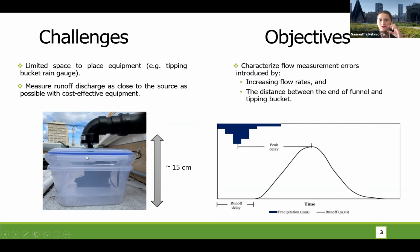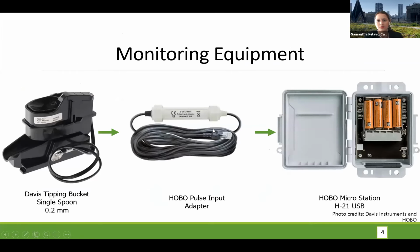So basically the distance of where the water is being impacted on the tipping bucket surface. And this is because the roof has a slope. And so we wanted to characterize under what distances we would have better or worse performance of the readings in the tipping bucket. And just to make sure that we were measuring accurately what was actually happening on the rooftop.